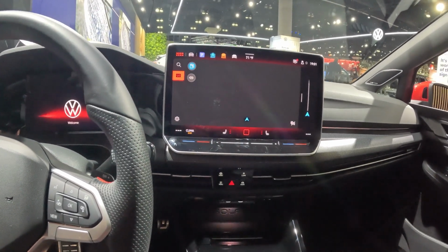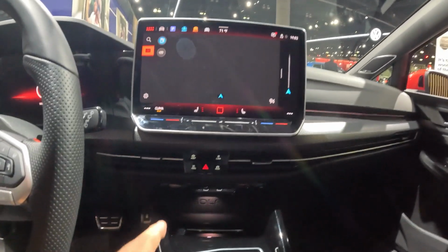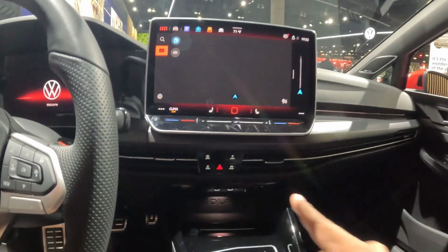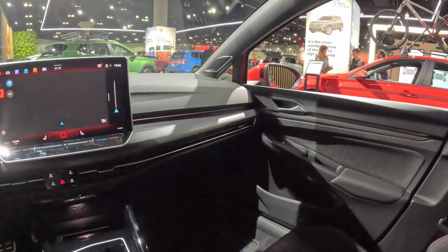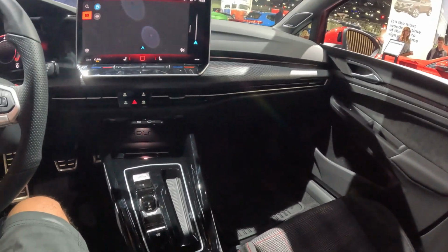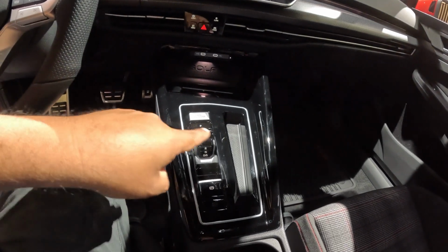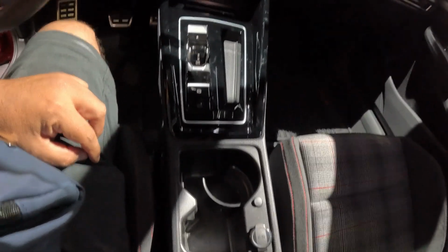As you can see, guys, pretty quick to the touch there, running the latest IQ system for Volkswagen. USB ports here. We got controls here for basically your driving modes, hazards. We got your AC vents running along the aluminum trim. Really nice the way all this is. Hope I get my hands on one of these soon and give you guys a better overall review. Just a quick one here. We got your DSG controls, start stop right there, parking brake, cup holders right here.